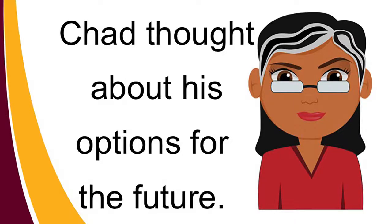Are you ready for a quick review of what we've learned so far? How can you make this sentence more concise? Remember to shorten it, eliminate adjectives and adverbs, and use language that is precise. Make those verbs strong. How did you do? Here's how Chelsea Concise shortened this sentence. Chad thought about his options for the future.